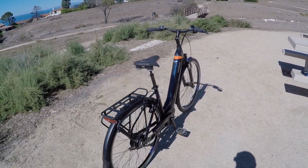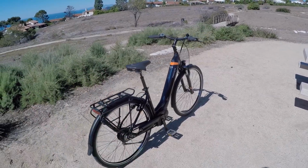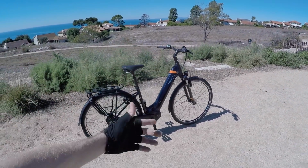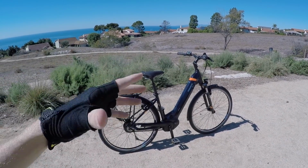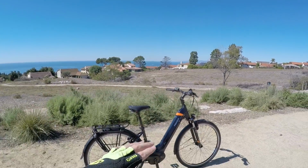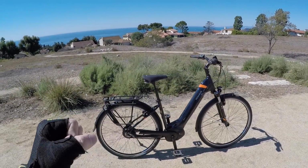PEGASUS is a relatively new brand for me, but they've been around since the late 1980s in Germany. And they are really dedicated to safety and community development in terms of cycling infrastructure. So they have some board members, one of whom used to be a CEO at Porsche, the car company. So that's pretty neat. Really high level of quality with the components here that I'm seeing.